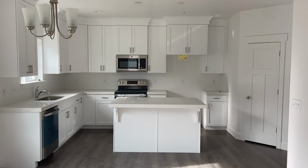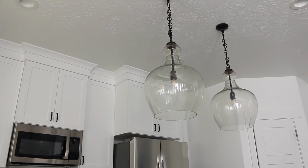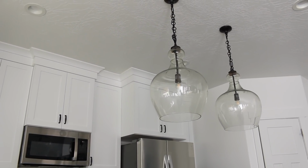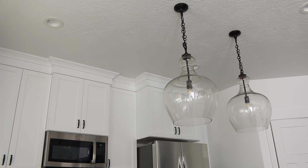We swapped out our pendants. That was the first item that I bought for our kitchen, and I feel like the lighting really sets the tone for the space. So for the lighting, I purchased these beautiful pendants from Pottery Barn. They are quite spendy. These were the most expensive item I did spend for our kitchen, but I love the look of these. These are just beautiful.